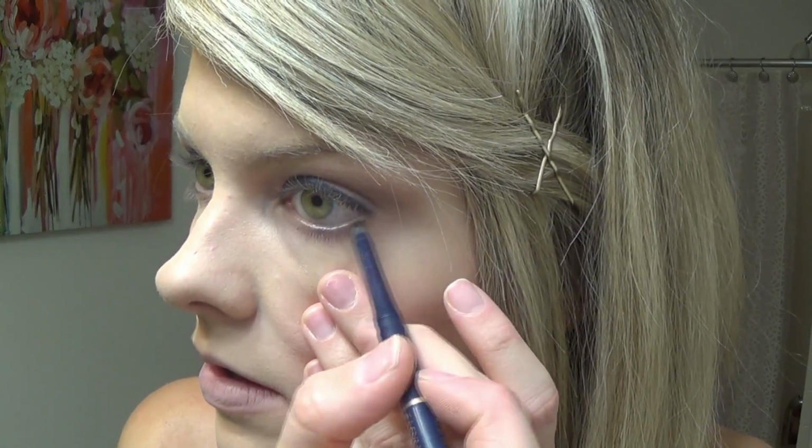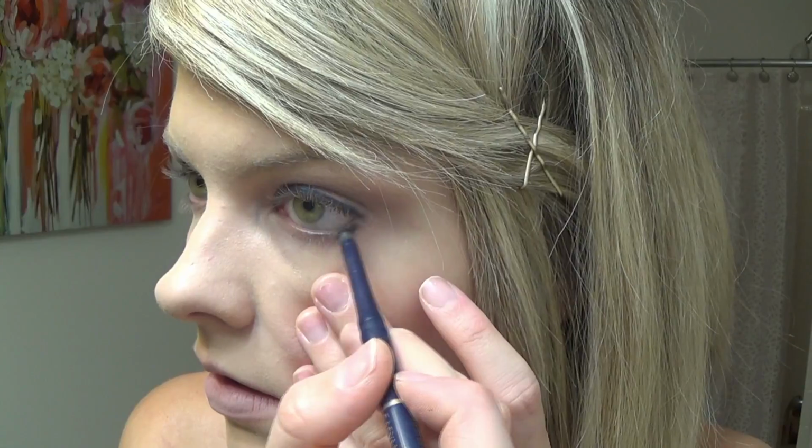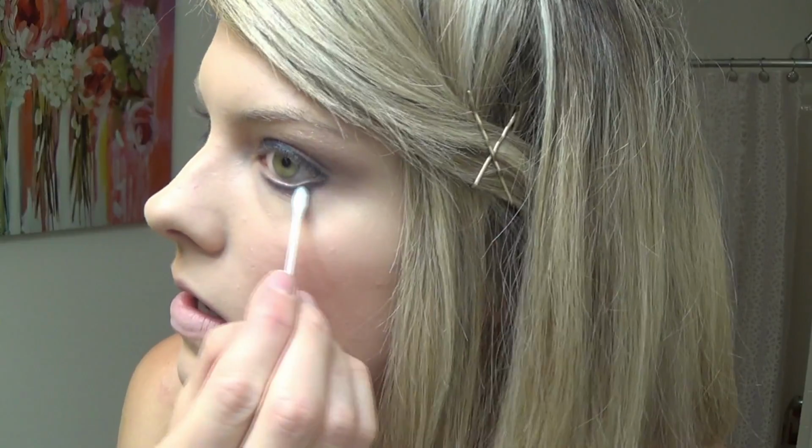Actually, sometimes I would run a little bit underneath. And then I would take a Q-tip and just smudge underneath to soften it, just to create a little shadow. Ta-da! Okay, now let's go on to the eyes.